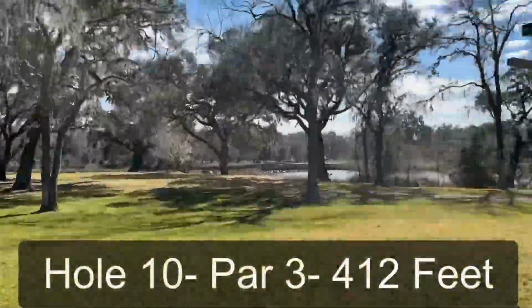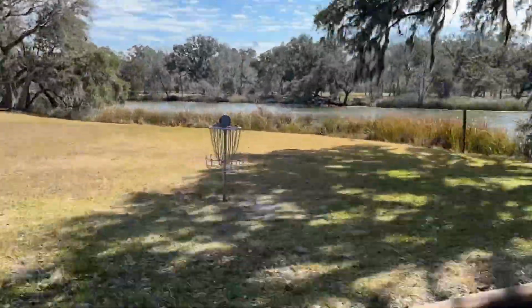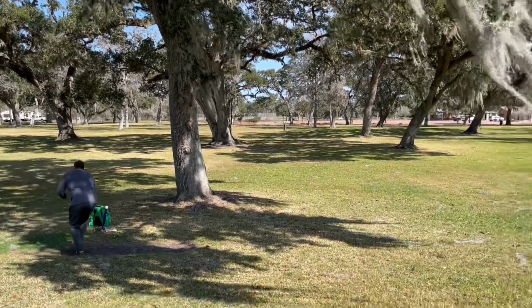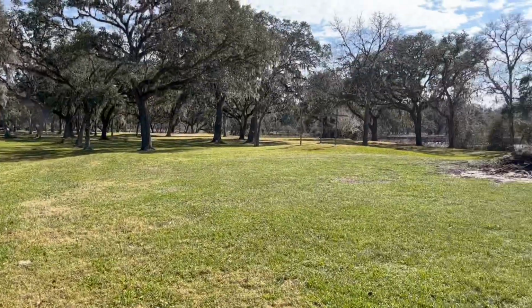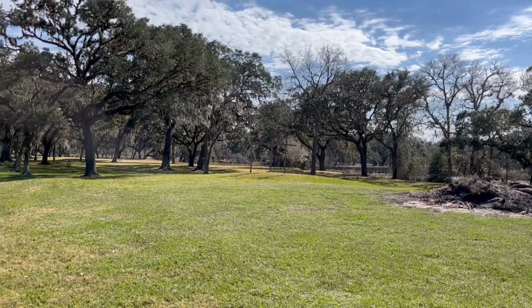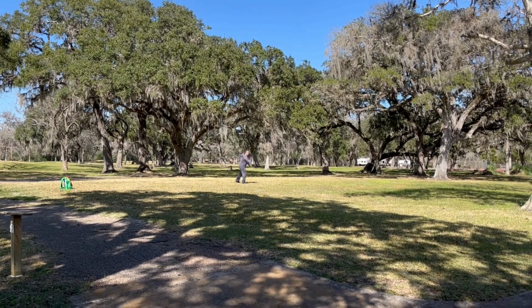So hole 10, 412. Going to go uphill a little bit, then downhill, then slightly back uphill. But definitely got to have a little bit of distance on this one if you want to get it. And playing back towards the water, but unless you're throwing 550, 600 feet, I think you'll be okay. Not going into the water on this one.